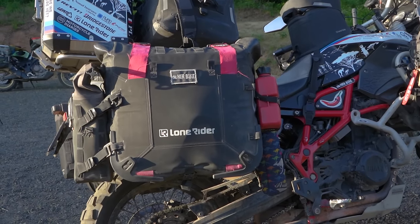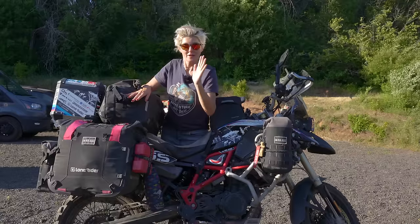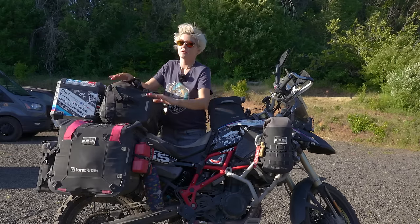So this one is a very important one. Let's start from the side. I've got water, a bottle, and 1 liter of spare fuel. It saved me every time I was running out of fuel, just 5 kilometers or like 3 miles from the petrol station. That's when it kicks in. Saved me so many times.